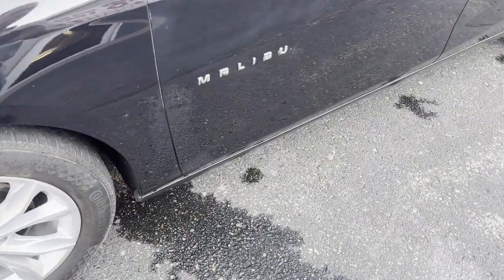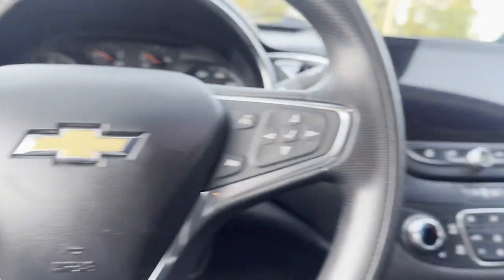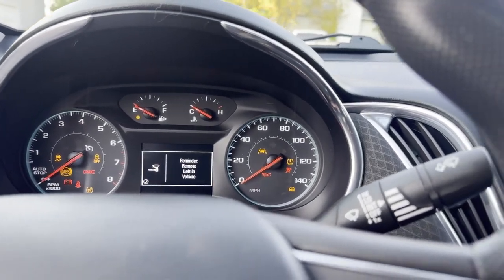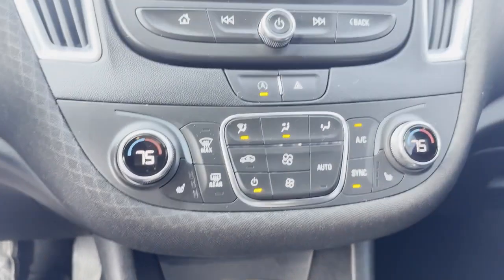About 60,000 miles on it. A few little light scratches. It looks pretty good for a black car. They usually show the scratches up really well. Power seat, 60,463 on it. Has remote start, heated seats.